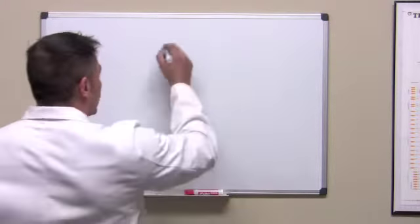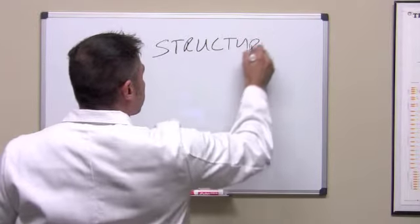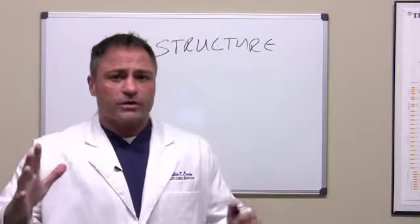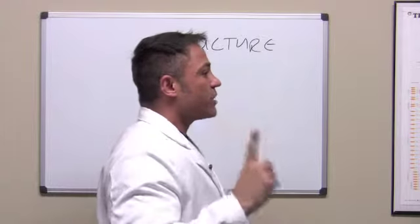we're going to look at you structurally. We want to see how you look structurally. Now in your spine, we'll start there. Looking at you from the front, you should be straight. When we look at you from the side, you should have three curves in your spine.